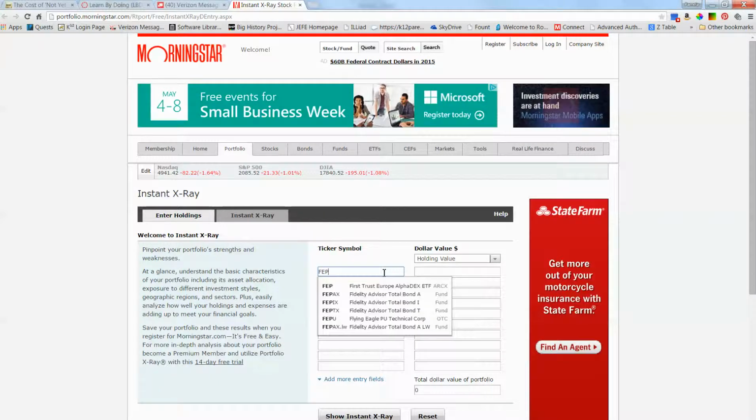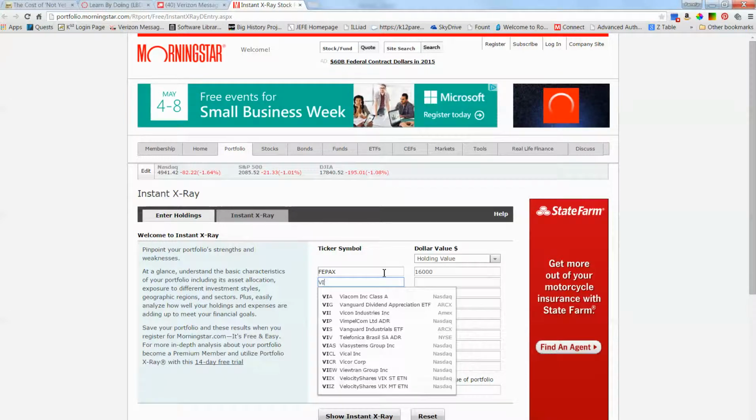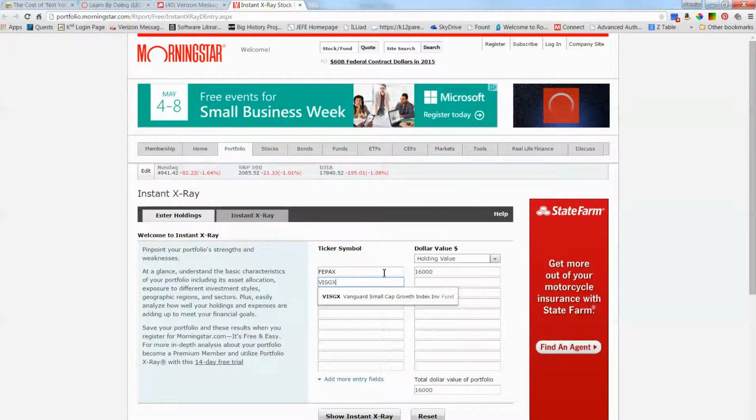So Joe is invested in 2 funds. The Fidelity Advisor Total Bond A fund, and he's got $16,000 invested in that. Again, this is just given for each SIM. He also has $16,000 invested in the Small Cap Growth Index Fund. And Jane also has some money invested, and she keeps hers in the Janus 20 fund. She has $12,000 invested in that right now. So what Morningstar is going to do is calculate the sum of these 3 numbers and the weights invested in each fund. So click on Show Instant X-Ray.